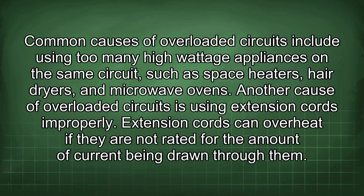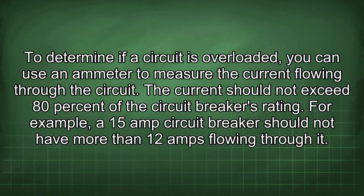Extension cords can overheat if they are not rated for the amount of current being drawn through them. To determine if a circuit is overloaded, you can use an ammeter to measure the current flowing through the circuit. The current should not exceed 80% of the circuit breaker's rating. For example, a 15 amp circuit breaker should not have more than 12 amps flowing through it.